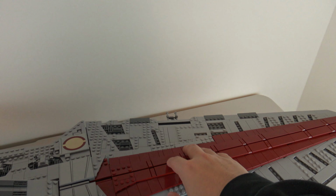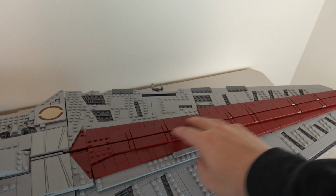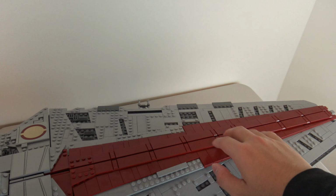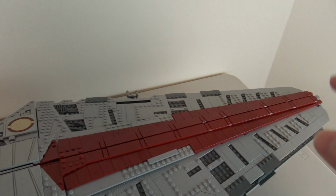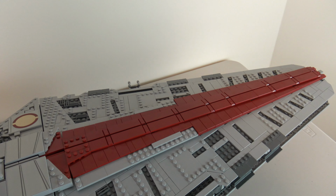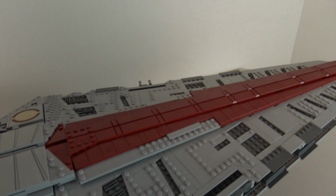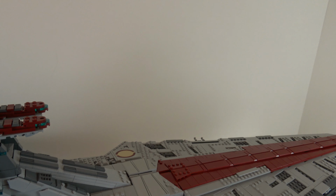Traditionally, you could open the top of the Star Destroyer in the actual source material. The top would open up and the ships would fly out from here, the starships, like the Republic gunships, fighters, you know, you name them. They can come out through the top. So there's actually multiple entrance points for the Star Destroyer.